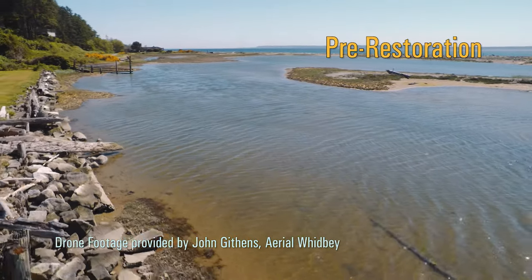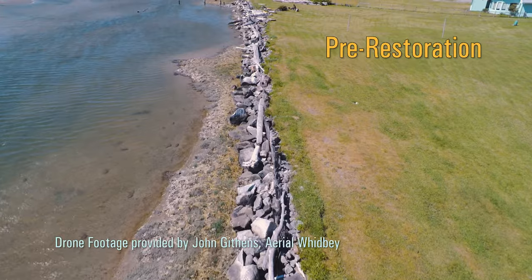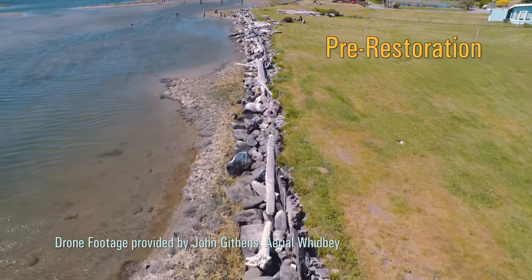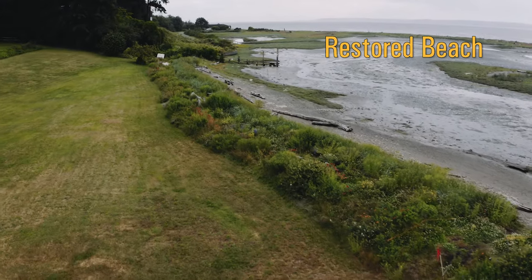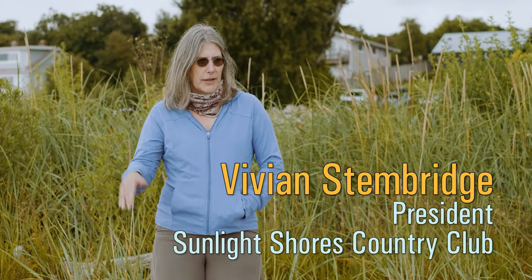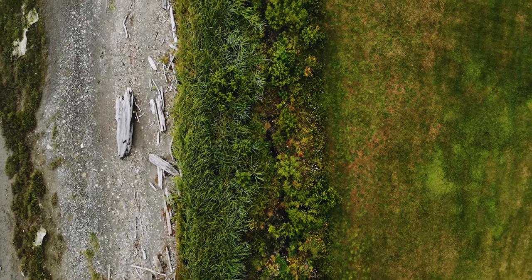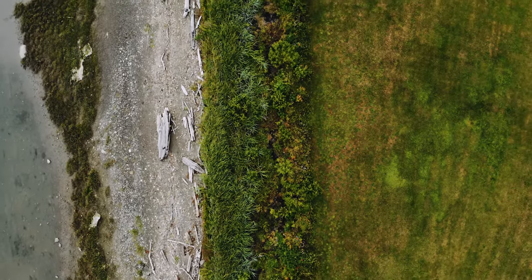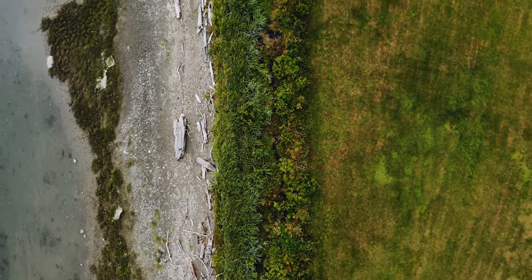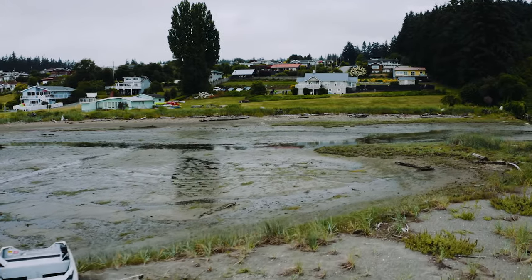Our community had a failing bulkhead. Thanks to Island County and the Northwest Straits, we were able to fund a restored beach. Before, when you got down to the water over the boulders, it was this wonderful tidal muck. Now we actually have a beach with sand and pebbles. Driftwood has returned. The tide changes every day. Anytime you come down here, you'll see something different.